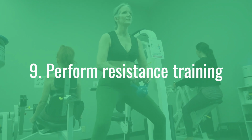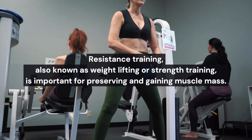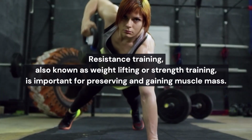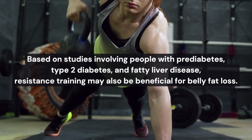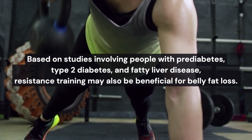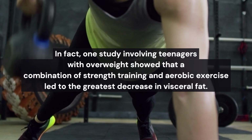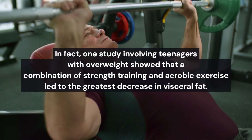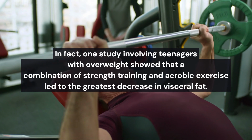Number 9. Perform resistance training, lift weights. Resistance training, also known as weightlifting or strength training, is important for preserving and gaining muscle mass. Based on studies involving people with prediabetes, type 2 diabetes, and fatty liver disease, resistance training may also be beneficial for belly fat loss. In fact, one study involving teenagers with overweight showed that a combination of strength training and aerobic exercise led to the greatest decrease in visceral fat.